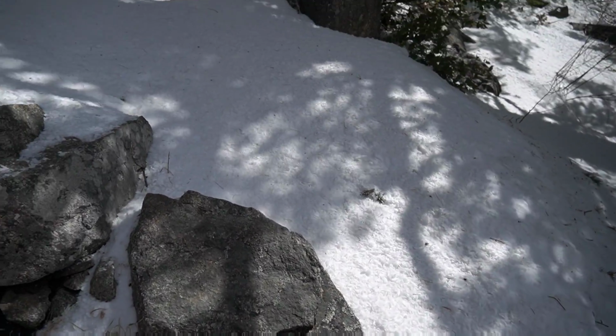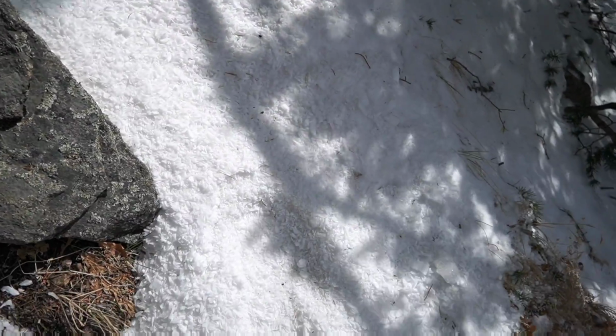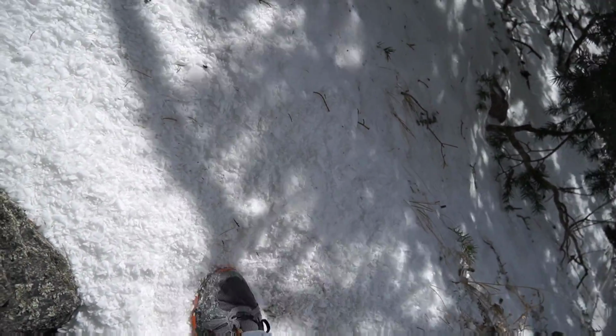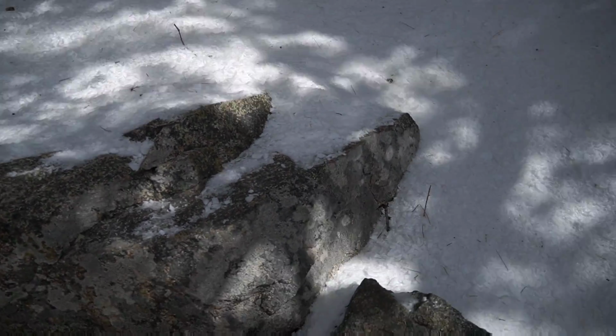This portion of the trail is right there. It's just all snow and a big bank, so I kind of tested it out. And it's all this leaf ice. It's quite funny. There's a lot of it. Well, I'll make some steps, step on some rocks, and then head up.